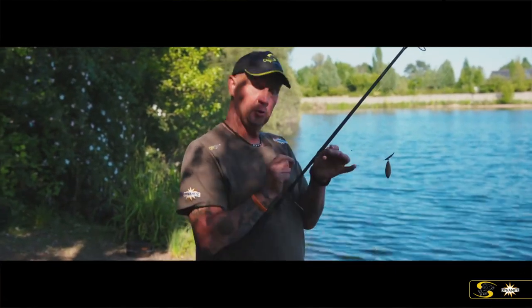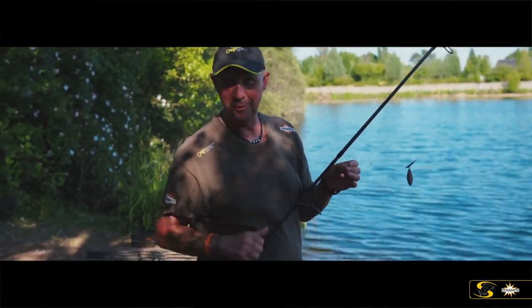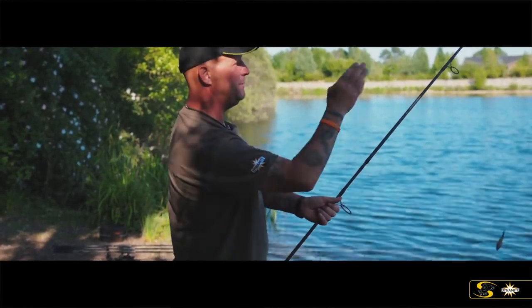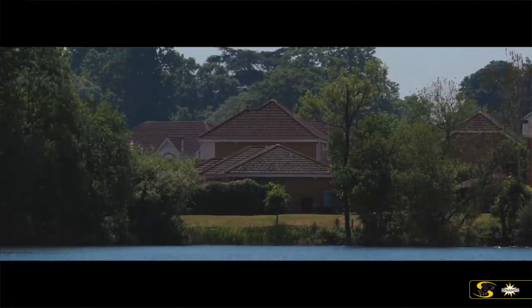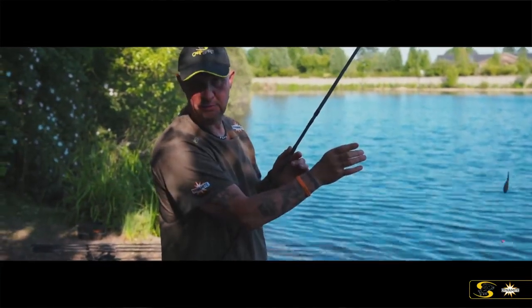In an ideal world, this little pink thing will end up next to a little tiny bit of sweet corn, but probably nowhere near it. But we'll have a go. The left-hand rod, what I'm doing is, as I'm aiming, it's on the apex of a house, which is like 300 yards away. I'm choosing which rod is what, wherever they land on that house, okay?